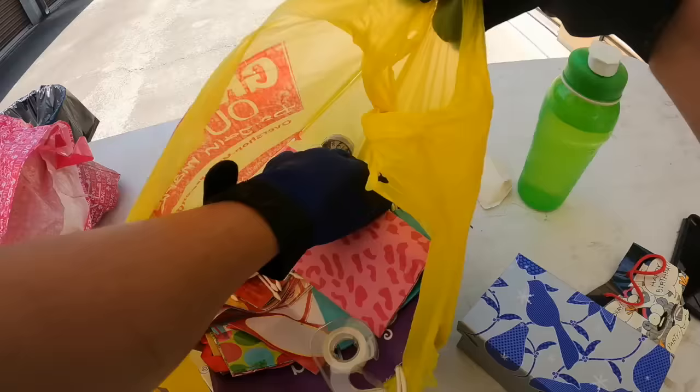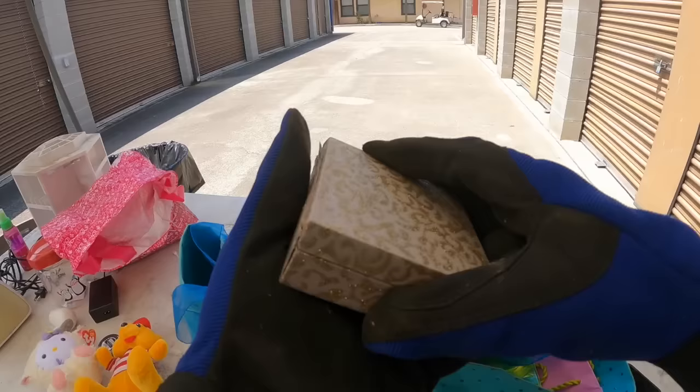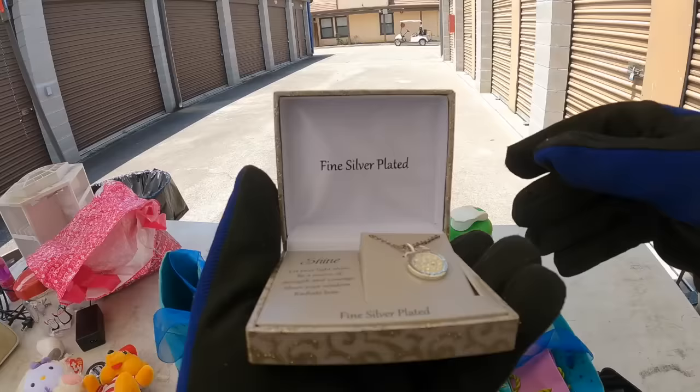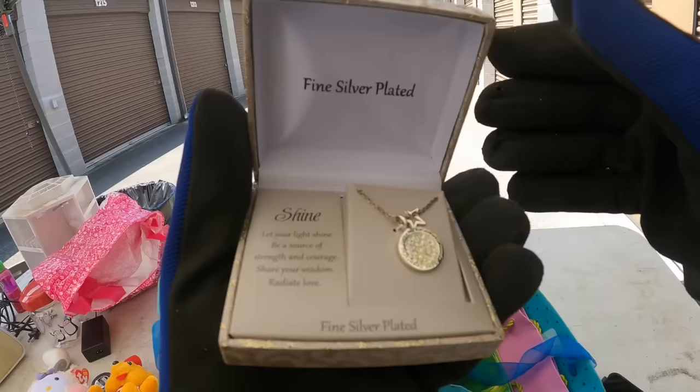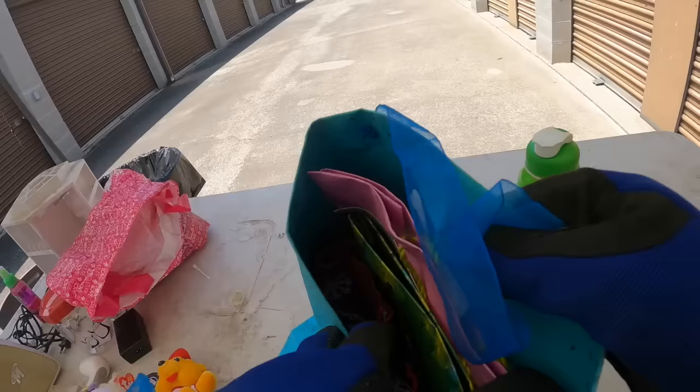Oh, some cards. Another jewelry box, maybe. Come on. Oh, fine silver plated. Okay, it's silver plated, but that's still silver. Found silver, guys. Found silver. We barely started and we're already finding silver. And some gift bags.